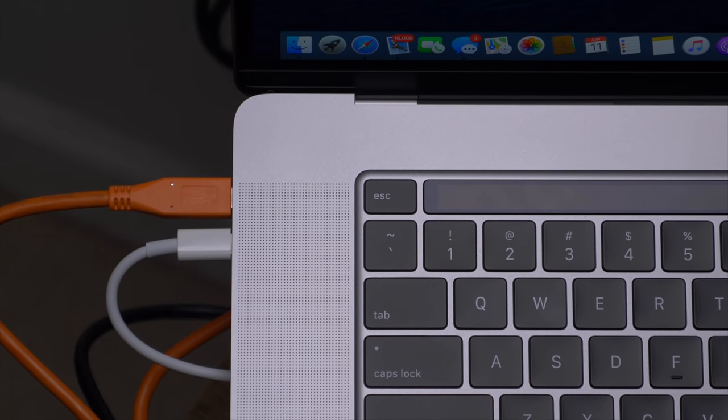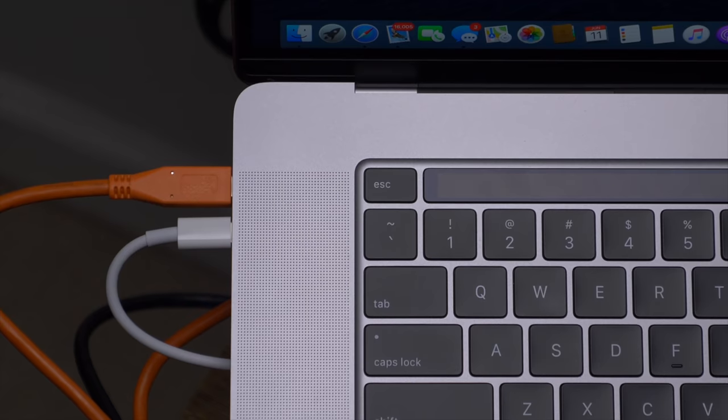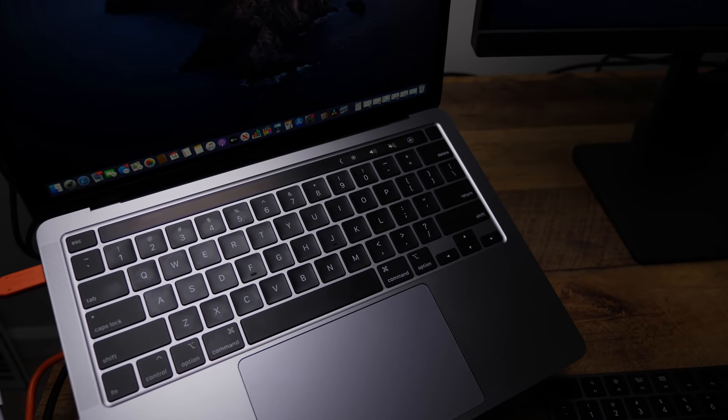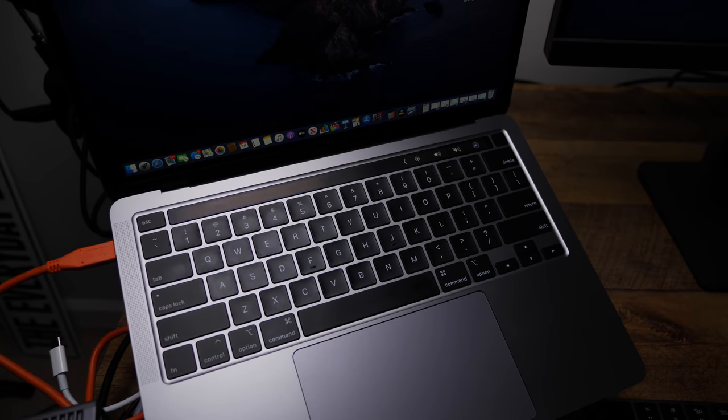And for long days of work, that might end up causing you a problem. So for me, I use the dock for all of my I/O, the SD card, the USB-A, the USB-C ports, and I use the included power brick to provide power. It's not a deal breaker, but it does mean that half of my ports are taken up right off the bat. And what's wild is, since the MacBook Pro 13 only needs 61 watts of power, the 86 provided by the dock is plenty to both charge and run the computer.